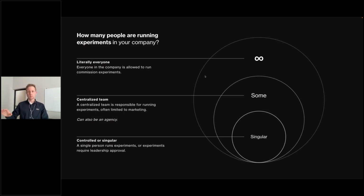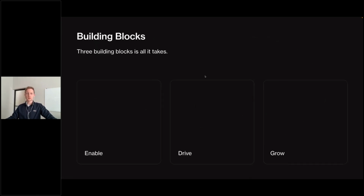Before we continue, I want you to quickly assess where you or your company are in these buckets, and maybe later in the questions you can share, but also just keep it in mind for a later portion of this webinar. I promised some building blocks, right? Before I go into revealing them in this slide, I quickly want to say something about how I see an experimentation program growing, right?